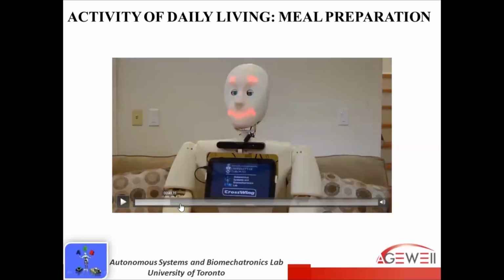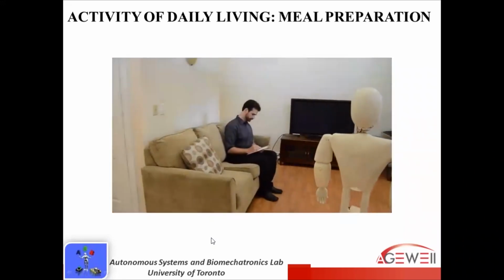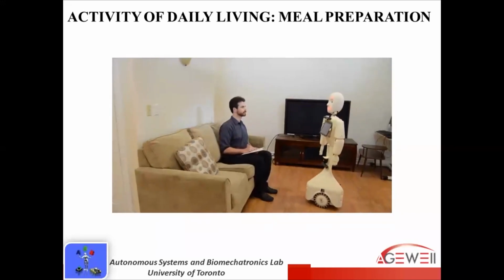And the nice thing about CASPER is that CASPER can move in the environment. So our first task of finding someone in the environment, CASPER can go and look for Derek and find Derek in the living room, and approach Derek and ask Derek to follow the robot to the kitchen to make a meal.